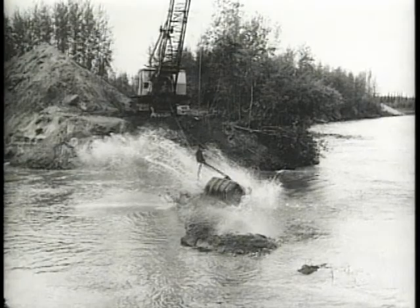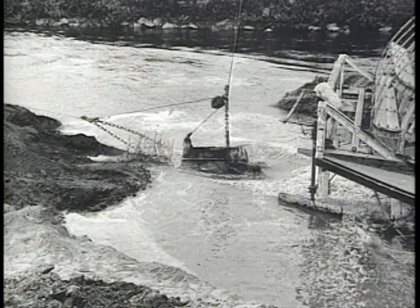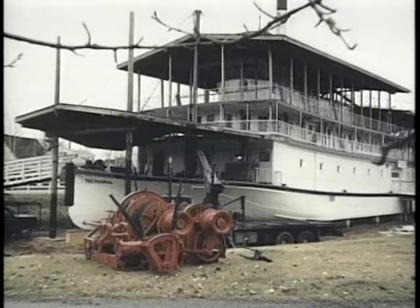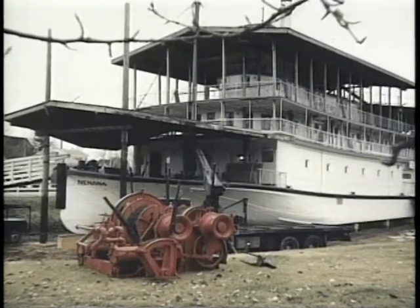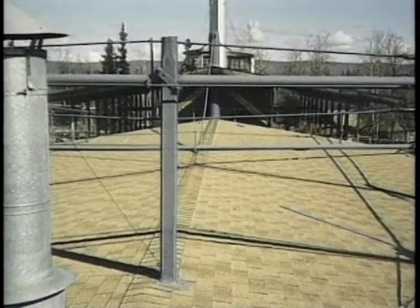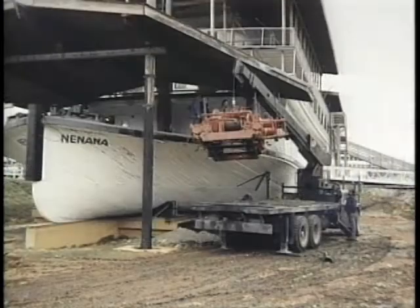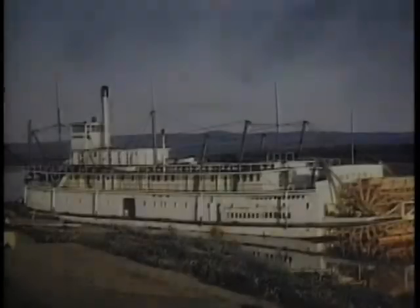In 1965, it was floated into what's now the Alaskaland Historic Park. The interior was gutted and turned into a restaurant and bar. In 1980, four large roofs were built in an attempt to shield the vessel from the weather, but the Nenana continued to decay. The Fairbanks Historical Preservation Foundation leased the vessel and began a complete restoration in 1987.